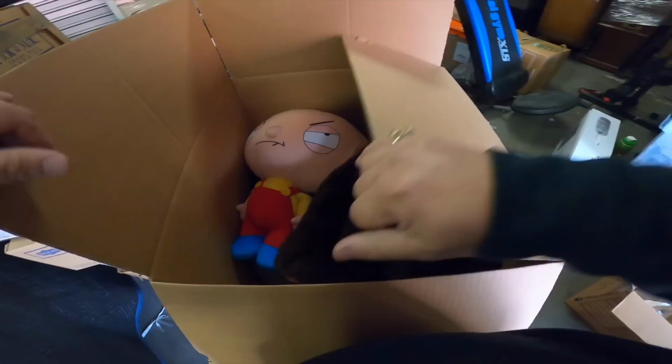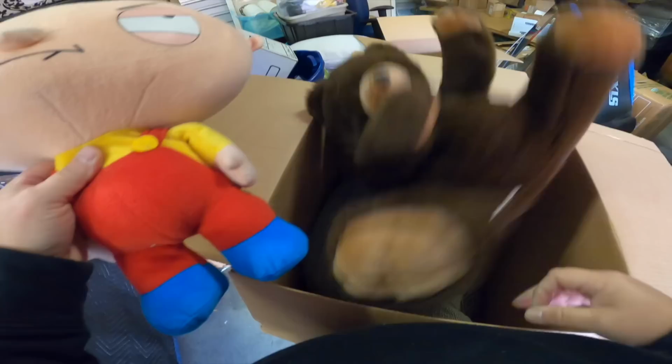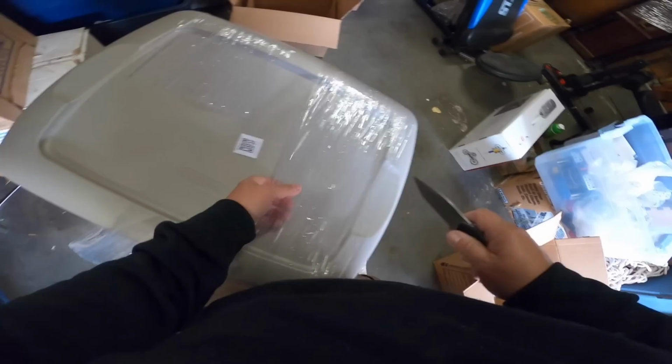Oh. Okay. Those are not what I'm looking for, guys. Just to let you know, we're not looking for plush and pillows. Underneath. Dang it. Nope. Decent pillows. Next box. Or we can say next tote.